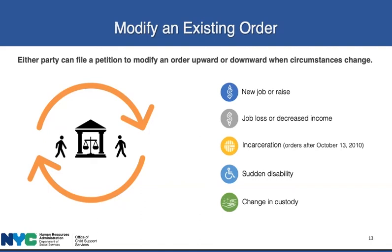If the custodial parent is a cash assistance client, the COLA will go into place automatically as soon as the case becomes eligible. For custodial parents that are not on cash assistance, they will be notified by mail when their cases meet the requirement for a COLA, but they have to respond to the notice to receive the increase. I know that's a lot. Let's go to the next slide.